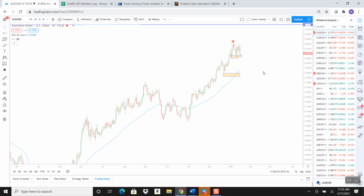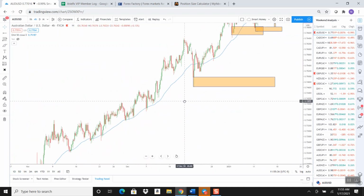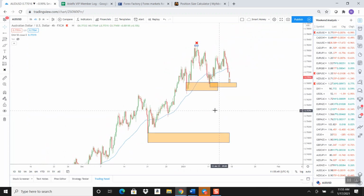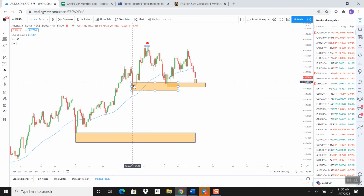Scaling in even more, 4-hour time frame. What do we find? Well, I guess you can classify these as swing points. So higher high, higher low, higher high, higher low. We swept liquidity, sell to buy, and we just pushed up ever since. We made a higher high. But in here, we could be looking to make a higher high. We do have relatively equal highs here on a lower time frame.